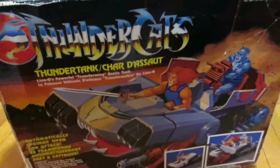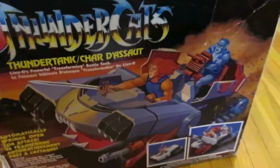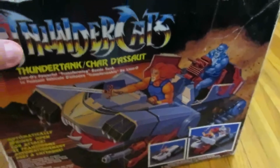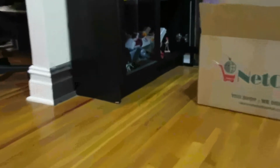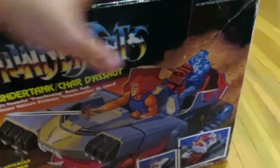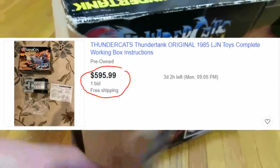I think I got the Thunder Tank, the box, Mumra, and some of the little figures. The little mini guys. Those guys. I think I got 3 or 4 of them for like $100. Fantastic deal. If you guys know how much this thing is going for now, I think it's around 150 just for the tank, let alone the box.